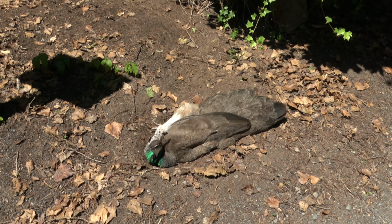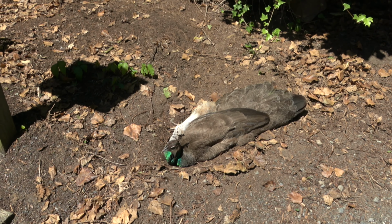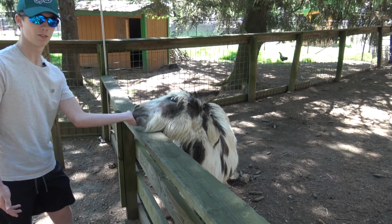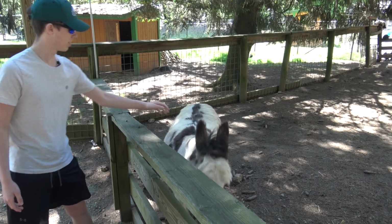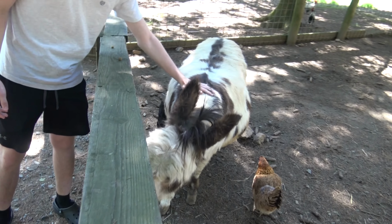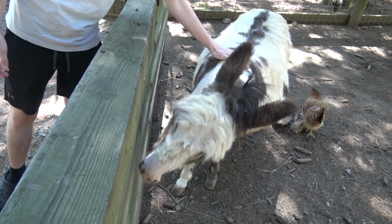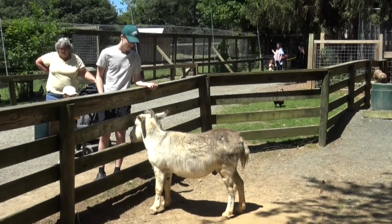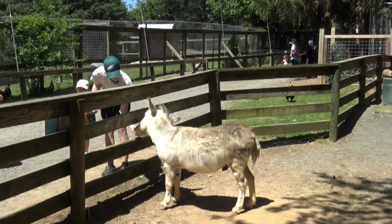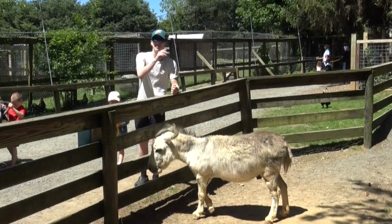They had many peafowl free roaming the zoo. This peahen was nesting by admissions. This is one hairy donkey. And a less hairy donkey. And both of the donkeys here are Sicilian donkeys.